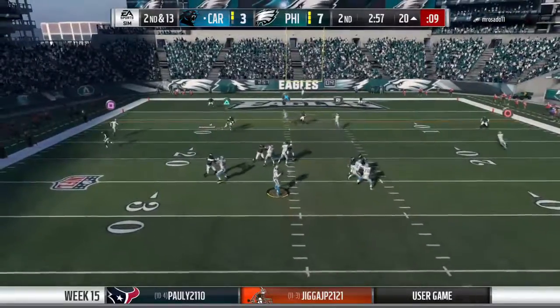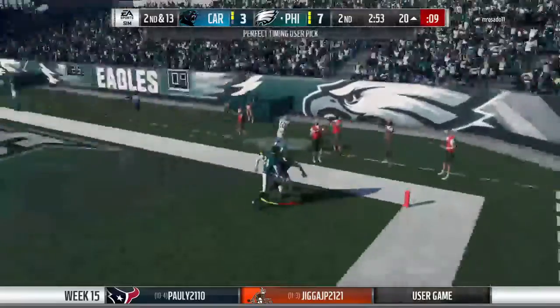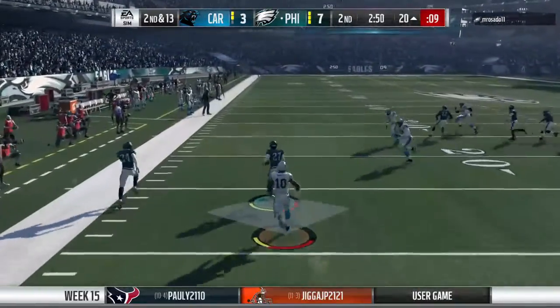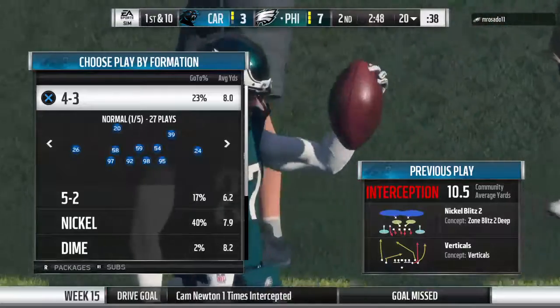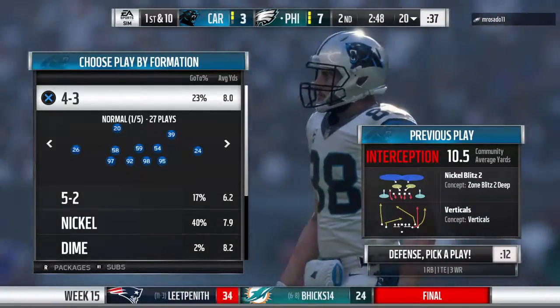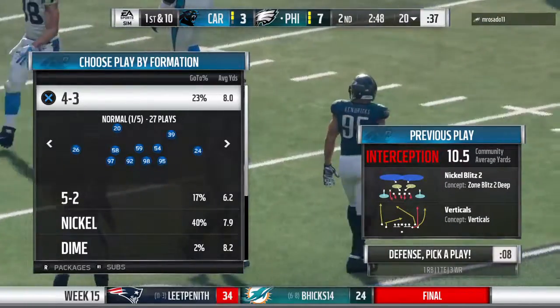To throw on second down is Newton. Wiggles free, letting one go deep. And oh, it'll be intercepted. Picked off by Malcolm Jenkins. So that's back-to-back drives where they've thrown an interception. Ordinarily, we look at the offense and say, what's going on with your scheme? Maybe we should look at the defense and just give them a whole lot of credit. They've got them frustrated right now.